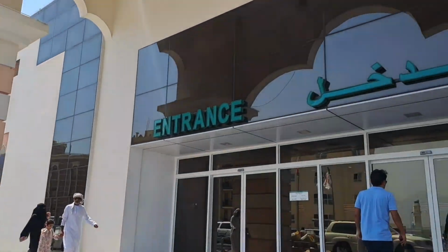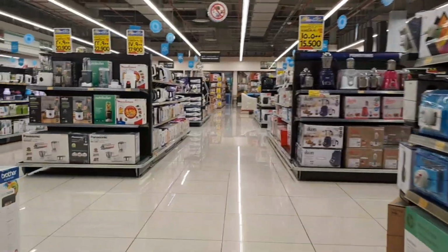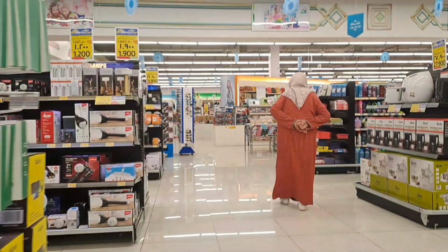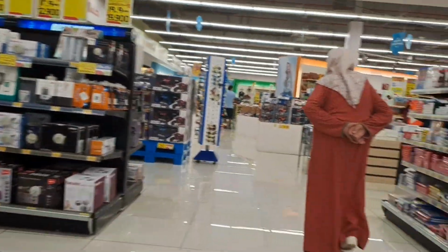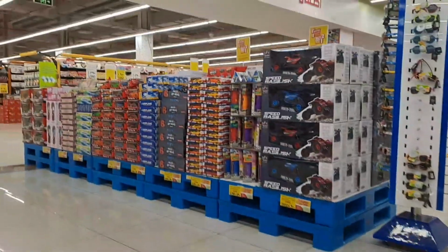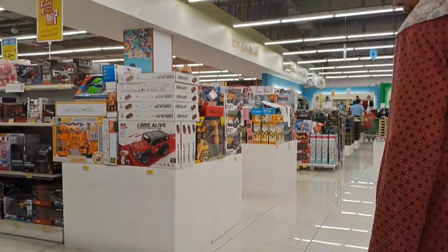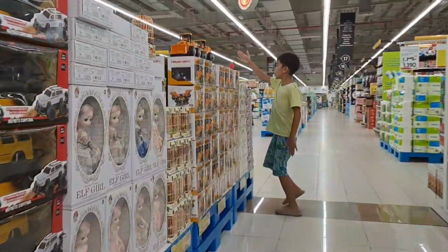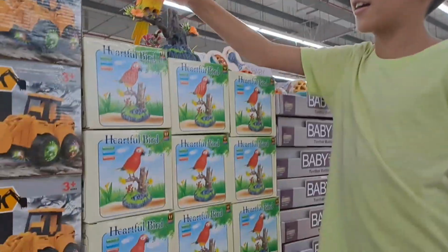I have come to a little hypermarket. We're now inside little markets in Khasab. Yeah, it just looks like a normal store in Dubai, doesn't it? Right? Yeah. No, it's a bird. Nice. What's this? It's a parrot.